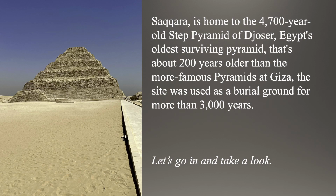Saqqara is home to the 4,700-year-old step pyramid of Djoser, Egypt's oldest surviving pyramid. That's about 200 years older than the more famous pyramid at Giza. The site was used as burial grounds for more than 3,000 years. So let's go in the step pyramid of Djoser.